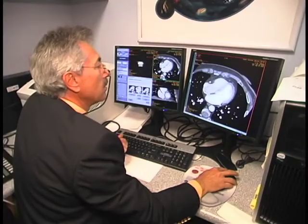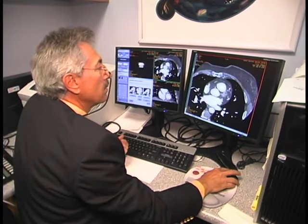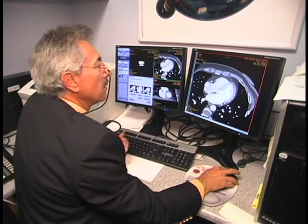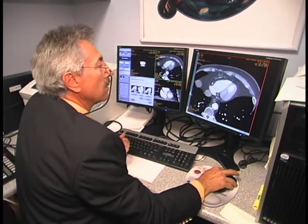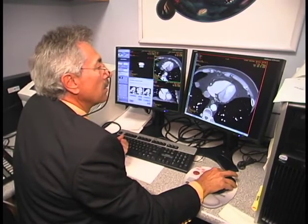When I look at a coronary artery scan, I see thin slices of the whole heart, not only of the coronaries, of the whole heart. They are thin slices that cut through the heart like a salami, from the base of the heart all the way to the apex of the heart, and I select out what structures I want to study.